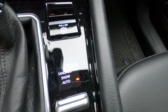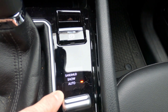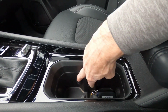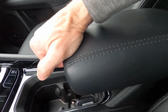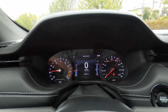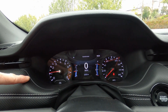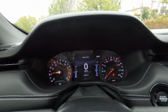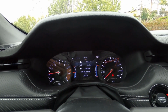And then down here, you've got sand, mud, snow, and auto. It's hard to see because of this horrible piano black. Two decent-sized rubberized cup holders, and then this moves forward. Nice clear instrumentation in front of the driver. A nice tachometer right there, heat and fuel, miles per hour in the middle. Obviously you can change this, tire pressures, check all your different systems.